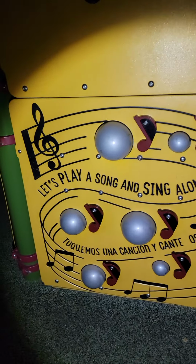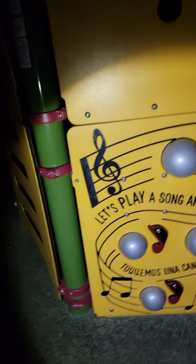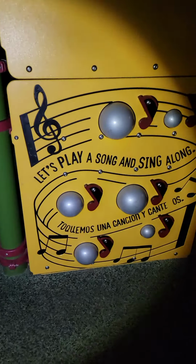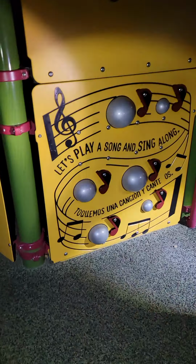Let's play a sing-along. Canción y canta. What is that for? To kids, exercise their hands. Means let's play a sing-along.